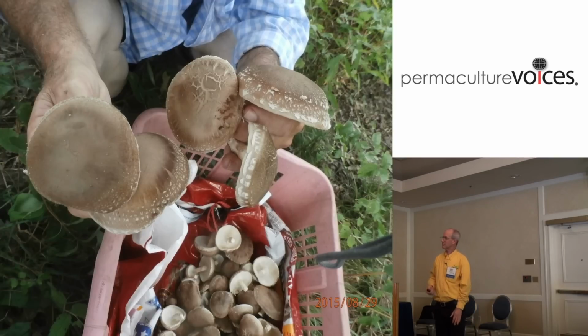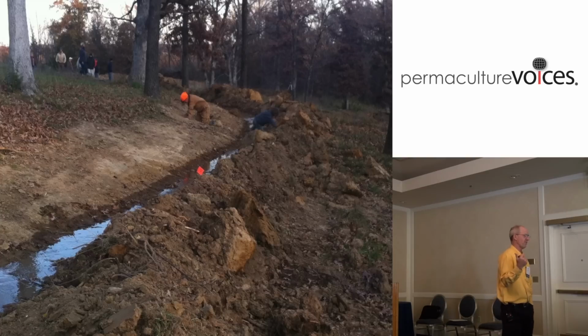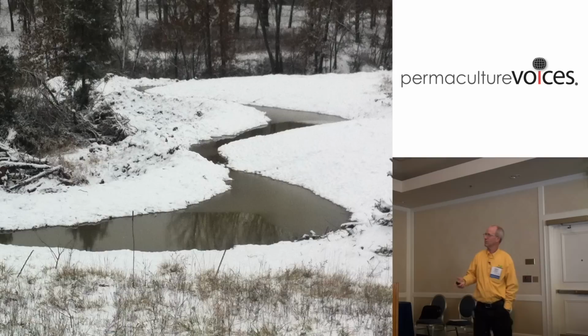Some of them are pretty big. We've been doing a little bit of swale work. We did a workshop, permaculture workshop with Mark Shepard. This was in the fall of 2014. We built a series of swales. And we've got some swale ponds now. I've actually got those stocked with some fish. There's coons, turkeys, deer, starting to use some of these.